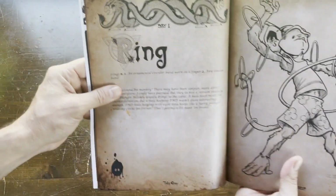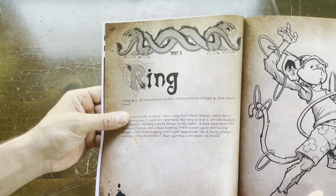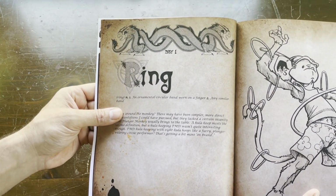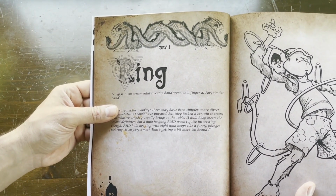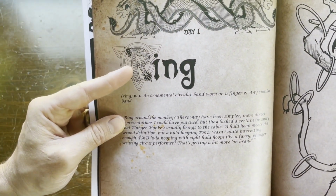The other thing I did, so the way I set these pages up, like I said, sort of trying to look like sort of an illuminated manuscript. So we got the fancy first letter.